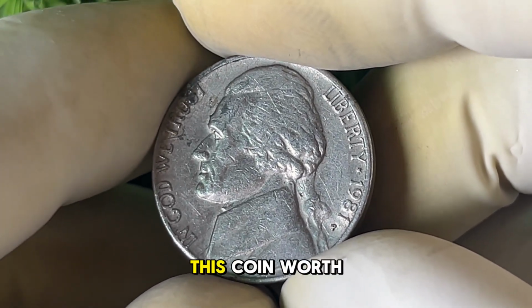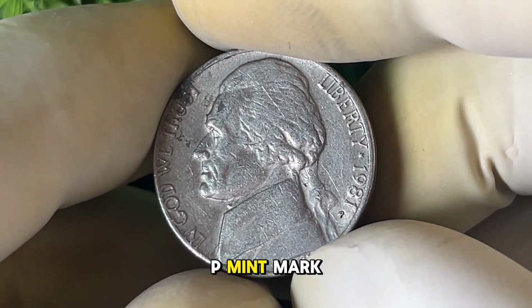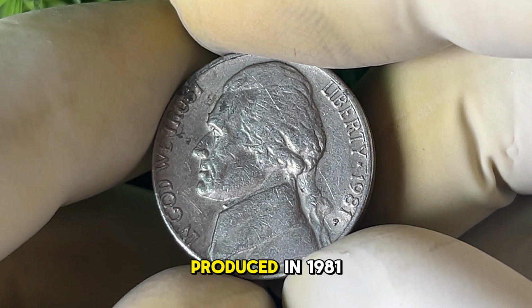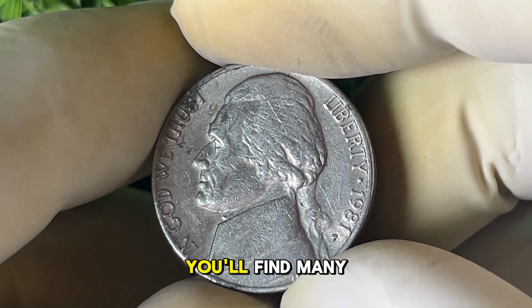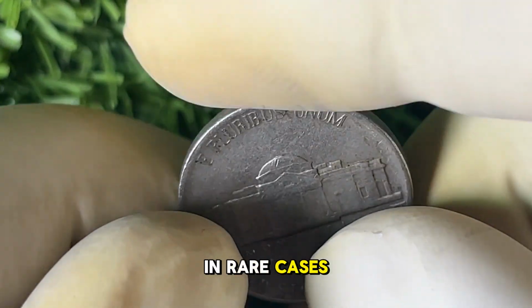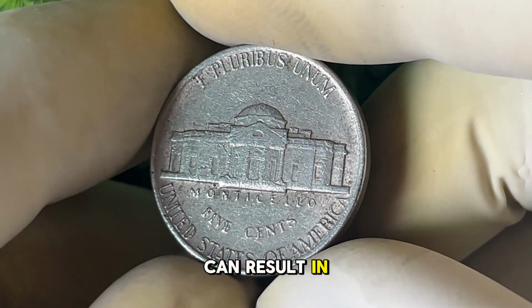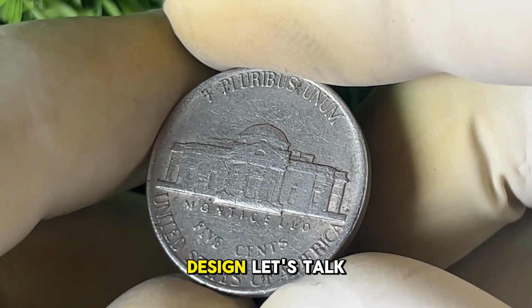So, what makes this coin worth so much? Well, the story starts with the P mint mark. Most of the coins produced in 1981 were minted at the Philadelphia Mint, which is why you'll find many of these coins with the P mint mark. But in rare cases, the minting process can result in a mistake that causes a coin to be far more valuable than its intended design.